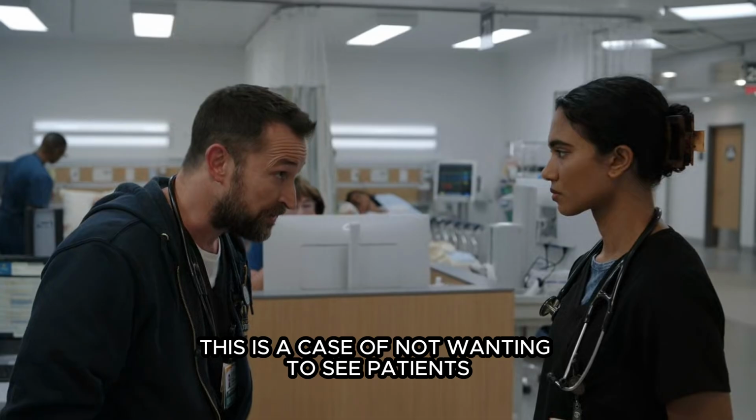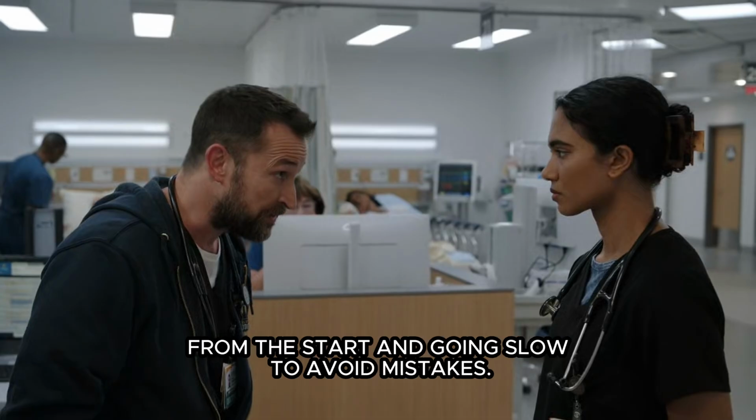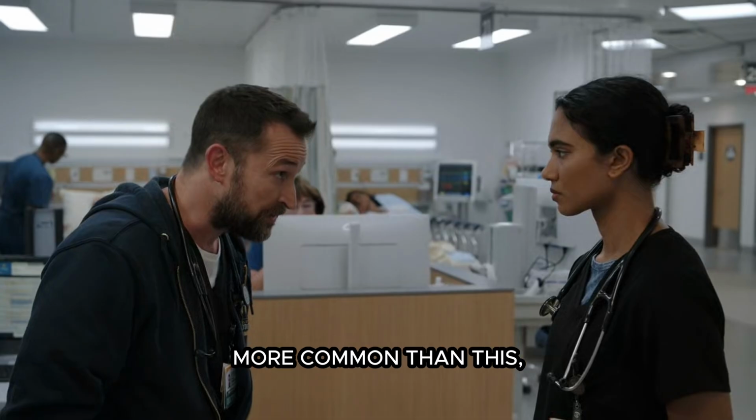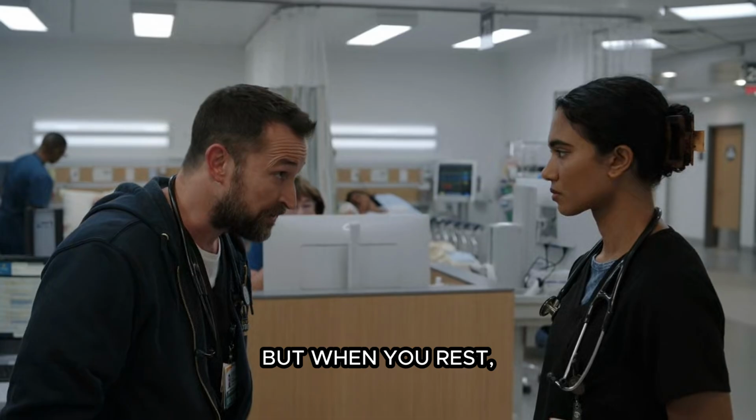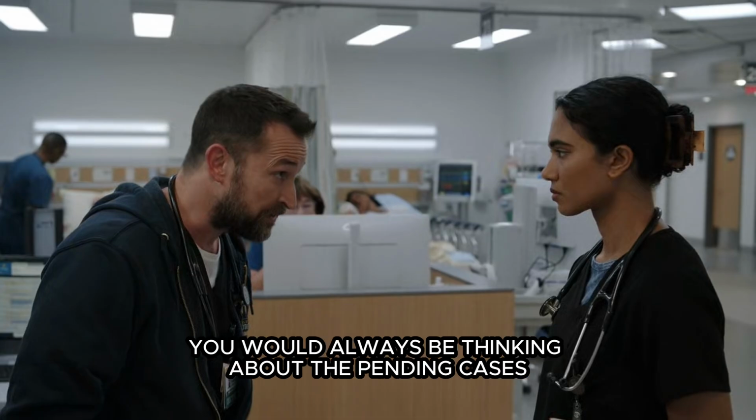This is a case of not wanting to see patients from the start and going slow to avoid mistakes. More common than this, you sometimes get exhausted seeing patients every hour and every minute in the ER. But when you rest, you would always be thinking about the pending cases and worry.